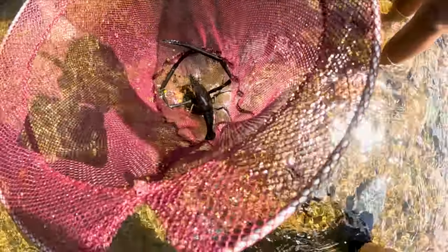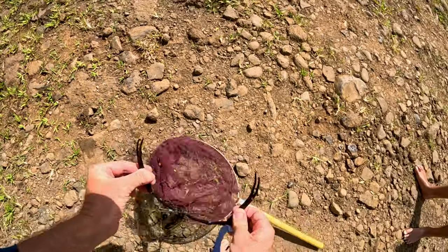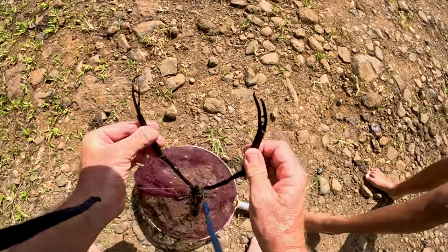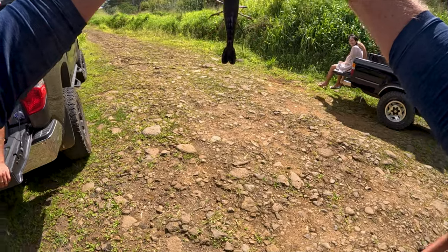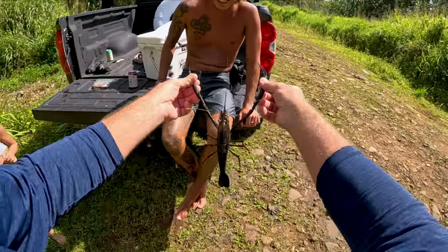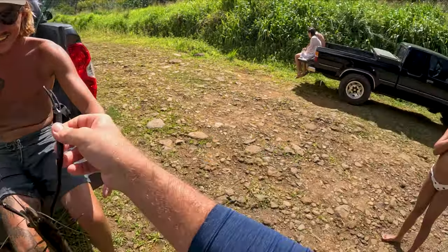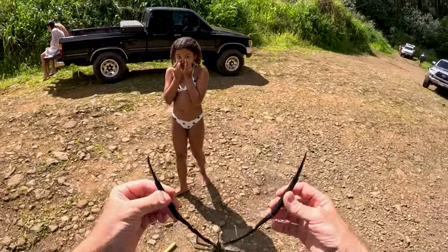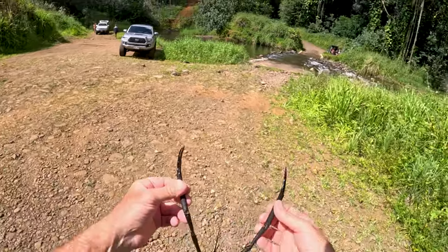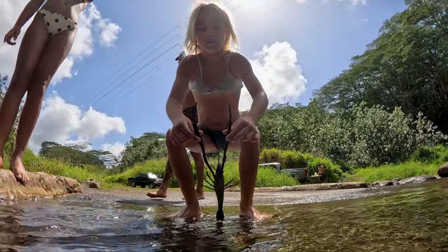Let's take him up and I'll... Under its legs. Look at that guy. Oh. Hey, where's your nipples? I dare you. Come on, do it. Should I do it? Yeah. Okay, let's let him go. Can I hold it? Put him down. Yep.